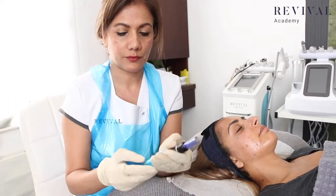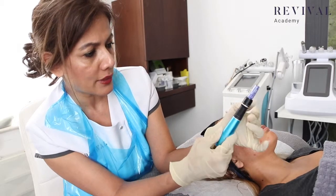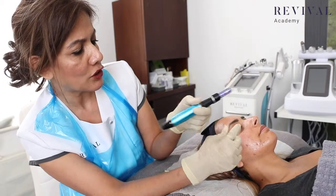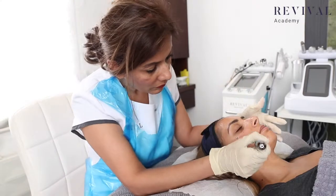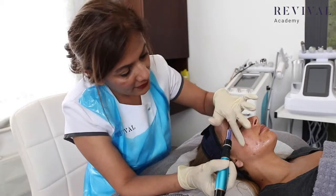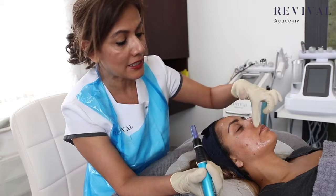Okay, so the speed, I'm going to have it on like 2.0. This is the point here, 2.0 for the cheek area, and I'm going to have it on the highest speed. But you can see already the serum's just gone into her skin. I've used the hyaluronic acid serum and it's just gone in, so I'm going to have to reapply.